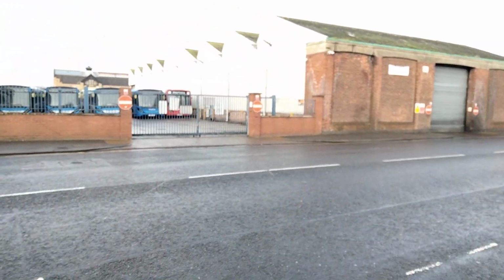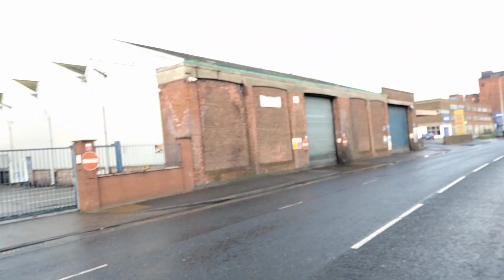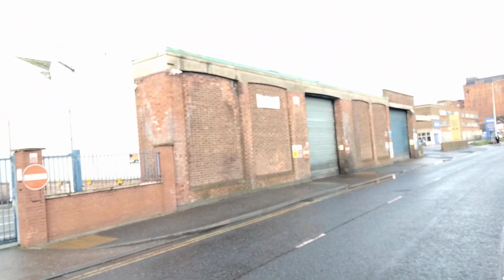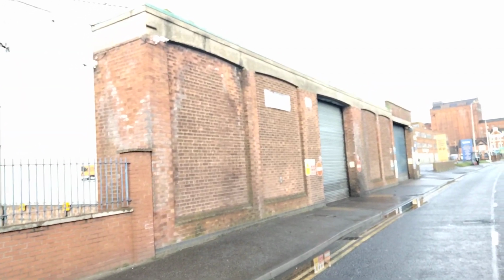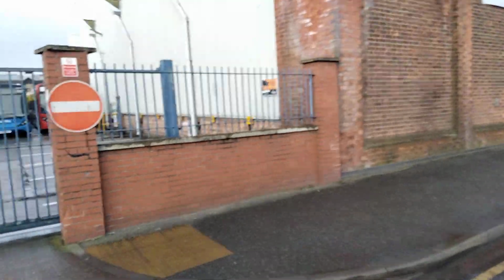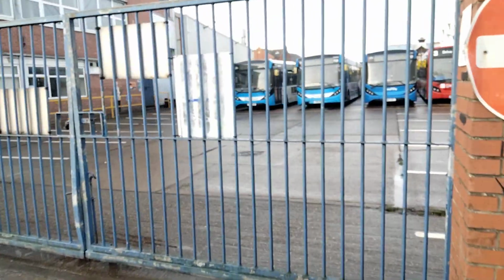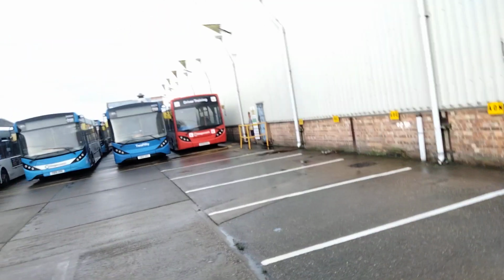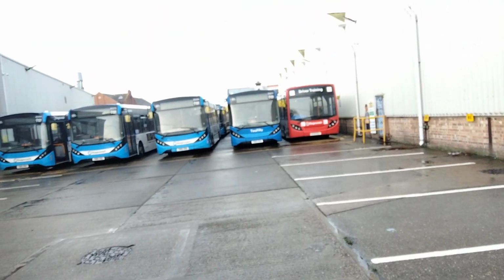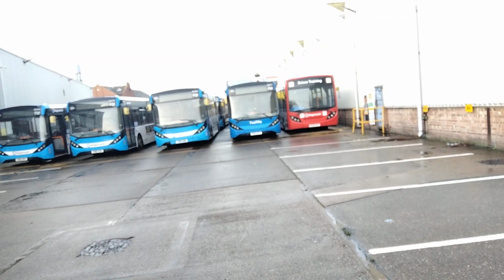So I'll just cross over. We'll have a bit of a look at the later part of the depot building. Look at it, it's Christmas Day. You couldn't stand in the middle of Victoria Street like this on a normal day. See the side of the office block there. And just to finish off, I'll just show you some of the buses parked up. No services today or tomorrow. There you go, it's an Enviro 200 MMC and a MAN Enviro 300 training bus.